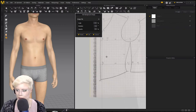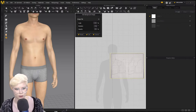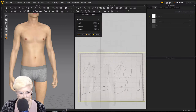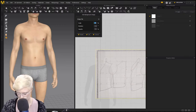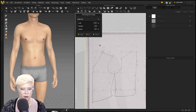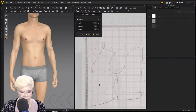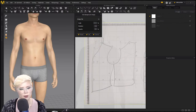I'm lining this center front line up with the center front line on our avatar. Clearly this is too small again, so let's do 200%. See how that works, lining this up. Might be a little big on the sides, but it's close to the same. 150, too small. I'm looking to make sure that it goes across his shoulder, so 175. There's a little line here that is the center front line. I guess we'll do 200 and it's going to have some pattern manipulation.